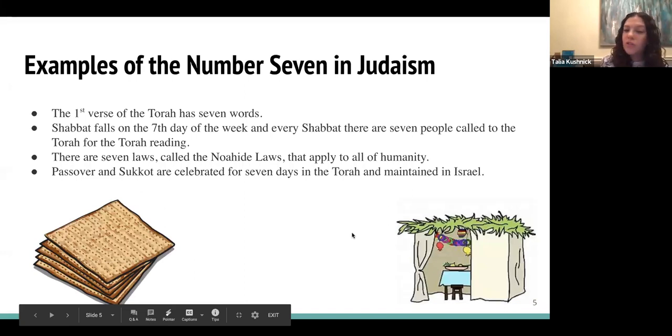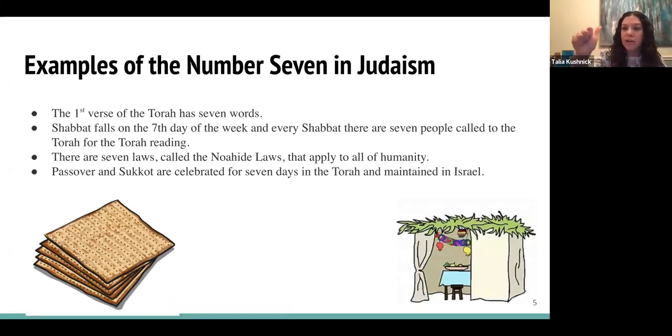So the first verse of the Torah has 7 words, right? Bereshit bara Elohim et hashamayim ve'et haaretz. So that's how we kick off the Torah already with the number 7. We have Shabbat that falls on the 7th day of the week, and there are 7 aliyot, so 7 people are called to the Torah on Shabbat. So on other holidays, like on a Yom Tov or on Yom Kippur or weekday Torah readings, it's not 7 people, it's 6 or 3 or 5, but on Shabbat, it's 7 people.